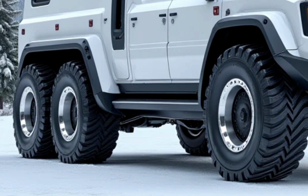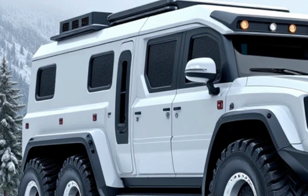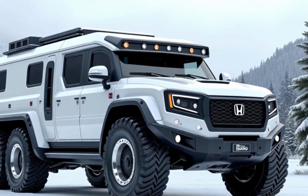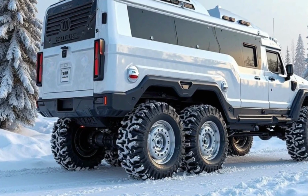Driving the 2025 Honda Camping Motorhome feels more like handling a crossover than a bulky RV. With a hybrid powertrain under the hood, you get great fuel economy, silent electric cruising in cities or campgrounds, and a smooth ride overall. Honda's latest safety tech is also built in.